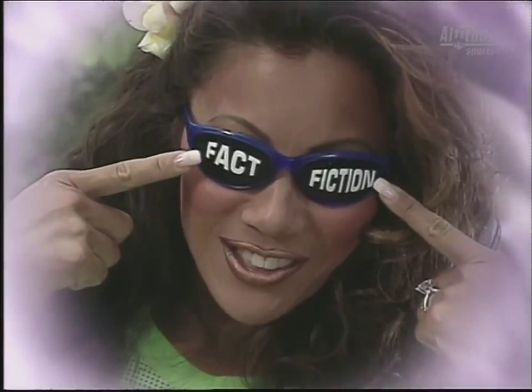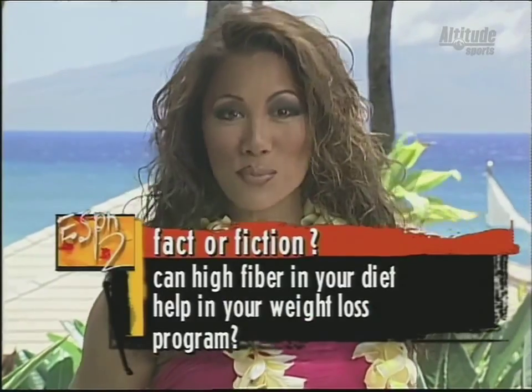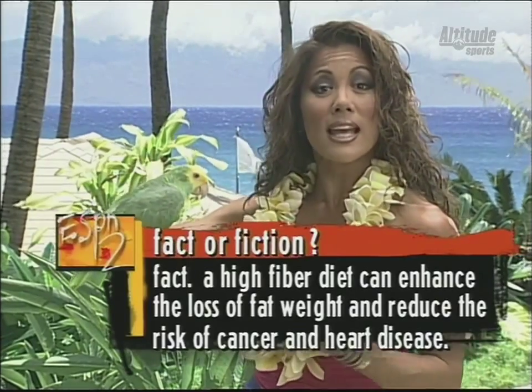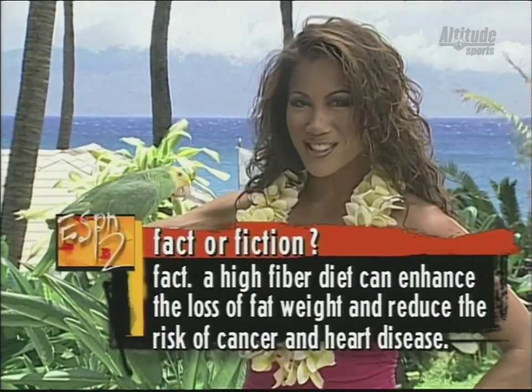Fact or fiction? High fiber in a diet can help in a weight loss program. Fact. Recent studies have shown that a high fiber diet can enhance the loss of fat weight. It can also reduce the risk of several diseases such as cancer and heart disease.